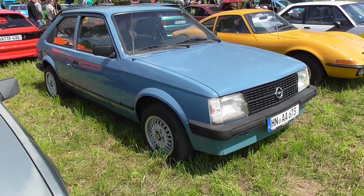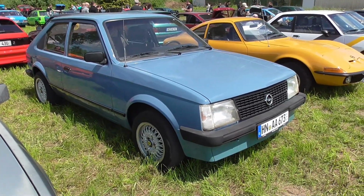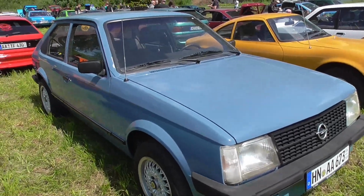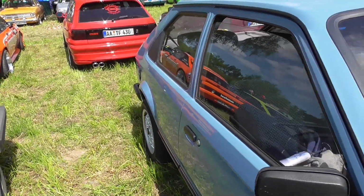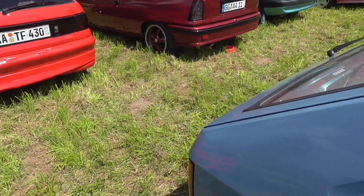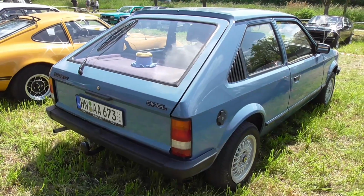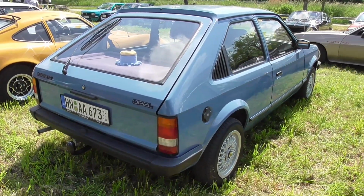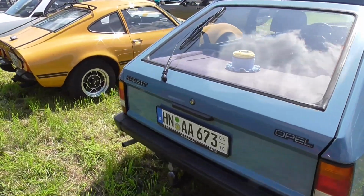And another one of these unloved Opel Kadett Ds, but they are of course also a nice entry into the Opel scene if you're looking for an older one, because if something is not this popular, this much loved, then of course it can be cheaper. And believe me, even if you're driving something that is perhaps not the most loved one, you are still accepted as one of the old Opel gang.